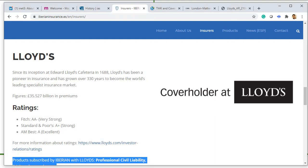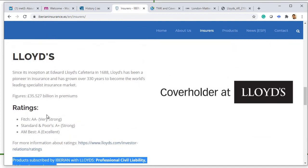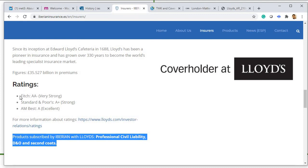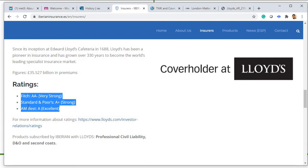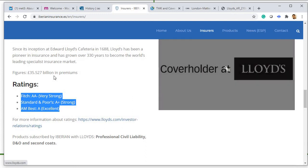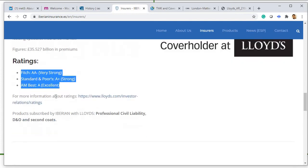So it's not only about the brand value. If you are a Lloyd's cover holder, then you can also enjoy the Lloyd's security rating. Say, for example, here for Iberian in Spain, they are also enjoying ratings like from Fitch AA negative, which is very strong, S&P A positive, very strong, AM Best A excellent, very strong. So they are also enjoying the rating of these agencies, which has actually been given to Lloyd's, but they are also enjoying it because they are a partner or a cover holder at Lloyd's, which in turn communicates that they are very strong financially and they are very good partners to do business with.